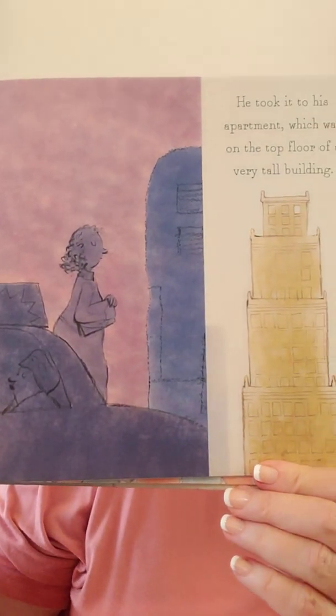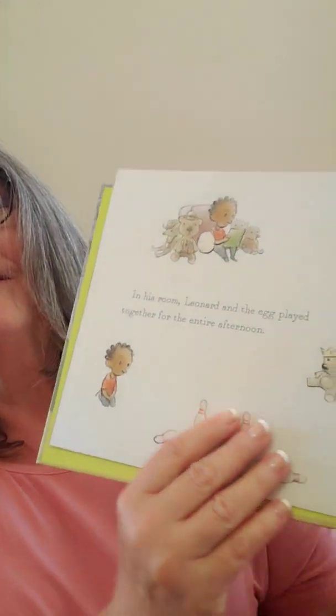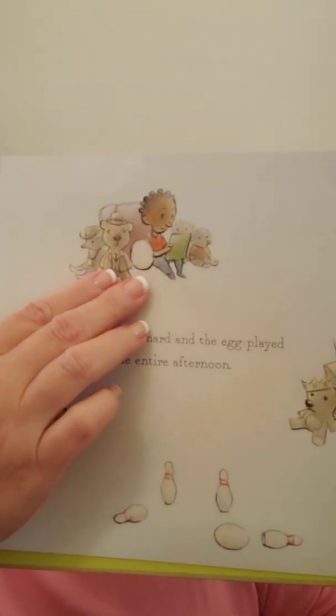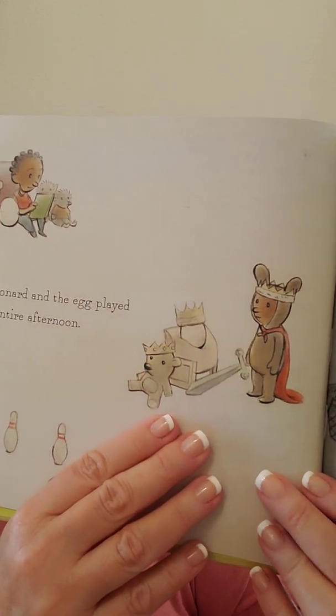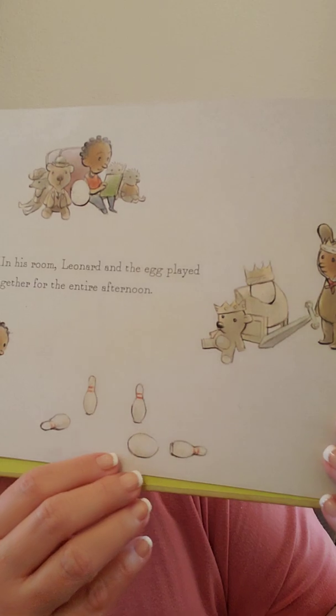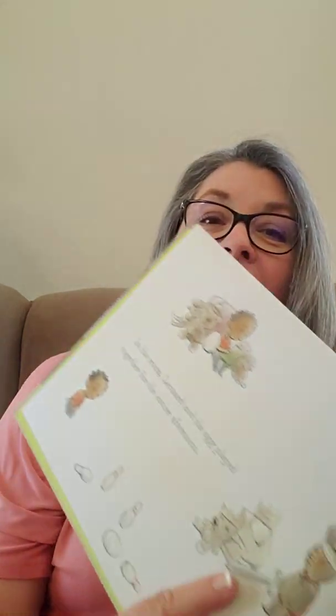He took it to his apartment, which was on the top floor of a very tall building. So take a look all the way up here. In his room, Leonard and the egg played together for the entire afternoon. Just look, there they are. He's reading a story. Looks like they're pretending to be kings or princes, like knights, and then they're bowling. That night, Leonard held the egg close as he fell asleep.